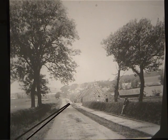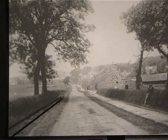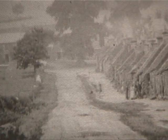Whole pile of people having a chat, washing out on the hedge here to try and dry. It might well have been common ground. It might well have been. I don't know that, but you're right.